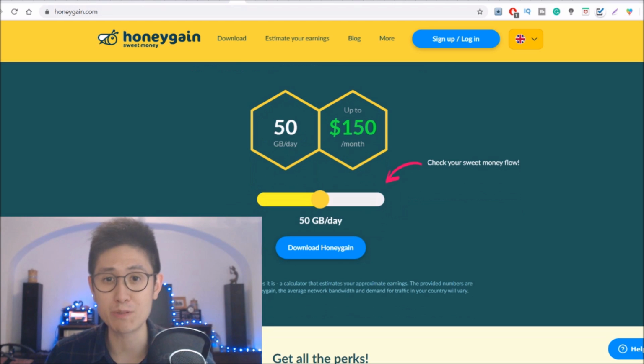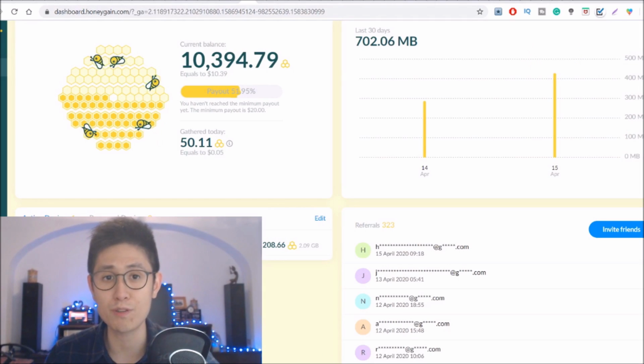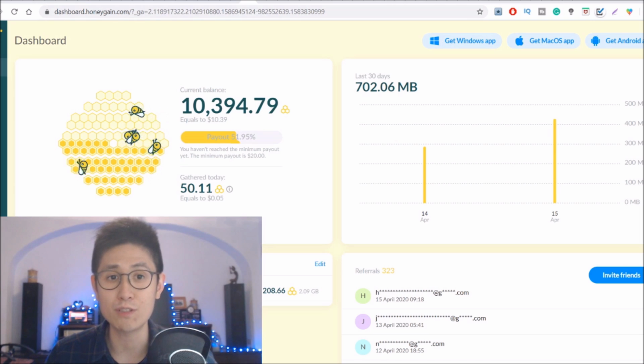And if I just show you my dashboard really quick, I currently have $10 worth of credits in my account, and that's after already successfully cashing out $20 just a few weeks ago.